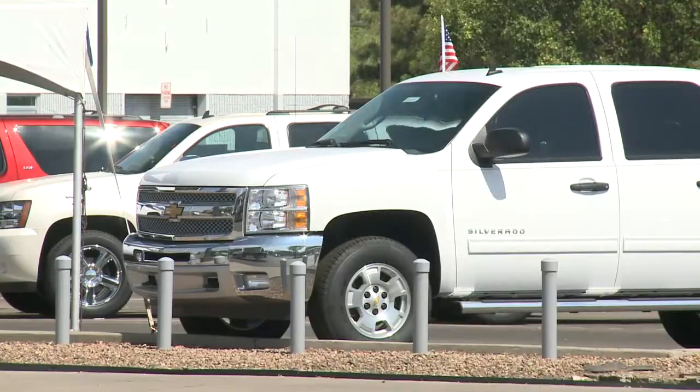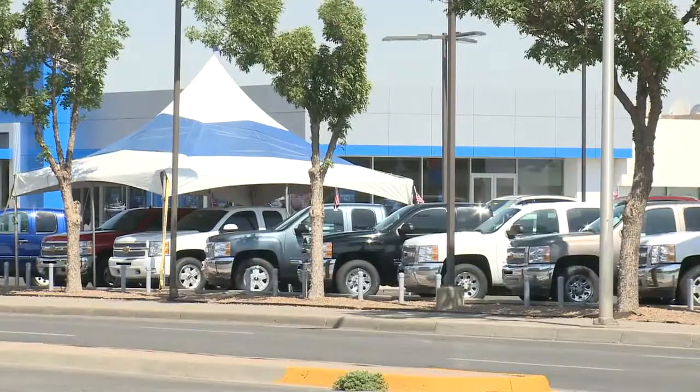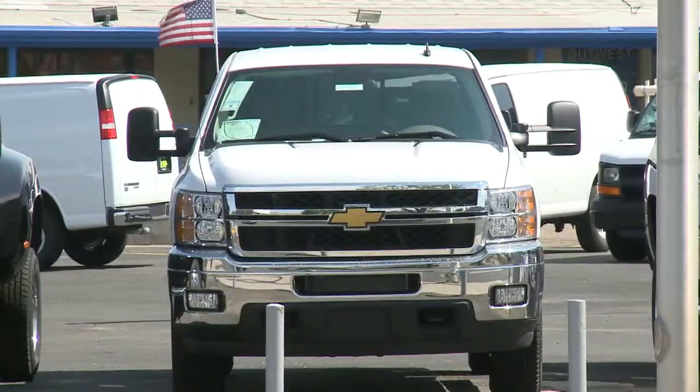Now remember, there are several things you can do to protect yourself from falling prey to a vehicle thief. Those include the obvious: locking the car doors, never leaving it running unattended in the driveway or anywhere else. You can also activate the alarm or install one on the car if it didn't come with it in the first place.